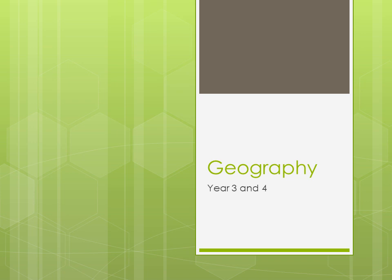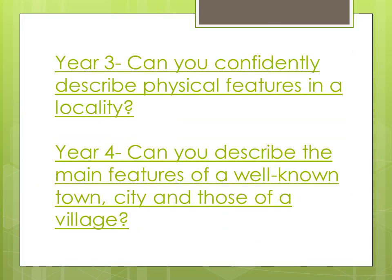Today we are going to be looking at some geography, so it is linked to the activity that is on your plan. So the learning challenges are slightly different for the different year groups. Year 3, your focus is on the physical features of a locality, so a place. Year 4, you're thinking about the main features of a well-known town, city, and those of a village. So maybe thinking about the human and physical features and how they differ between those places.